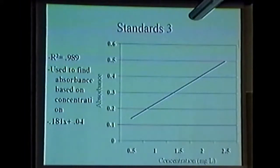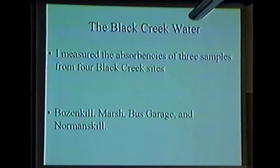Alright, I made up a standard curve so I could do just that, find the absorbance based on the concentration. So the linear regression that I used was 0.181x plus 0.04, so if I enter in the concentration as x, that'll give me the absorbance, which is y. I measured Black Creek. I measured three samples from Black Creek rivers, which were Bolson Kill River, Marsh River, and around the bus garage, and the Norman's Kill. And I measured three samples for each site.